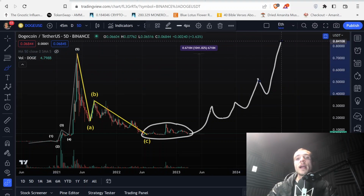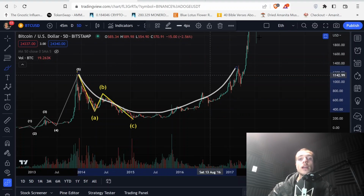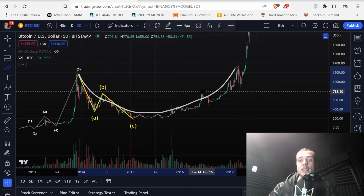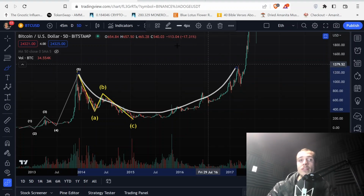So yeah, you guys, this is a huge opportunity here on Dogecoin. I really expect a big reversal, just like on Bitcoin. You can see this huge rounded reversal here that happened on Bitcoin. It took 2 years. It started bottoming out in 2015. It started breaking out in 2016. And then by 2017, it had really broken above its all-time high.